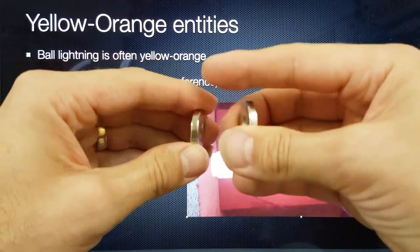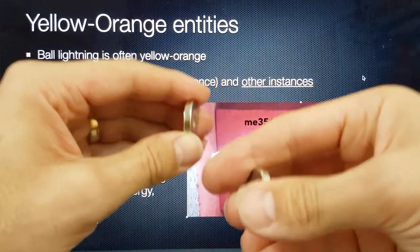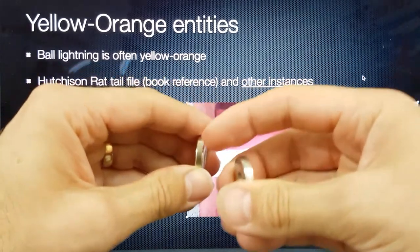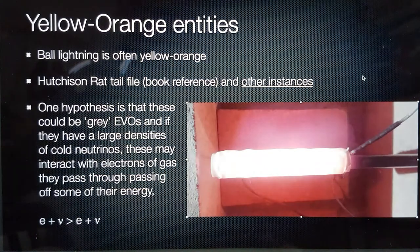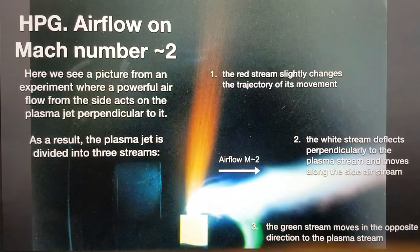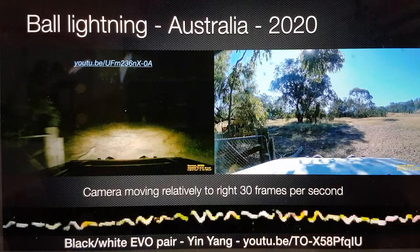But what's happening is we know that there's a spin going around this where there are substructures of exotic vacuum objects. And at some point, when they're getting very strong, they're going to start exciting the gas molecules in the air, just like you see in these yellow-orange structures here, and that you see in ball lightning. So there we go. I'm trying to join a couple of dots here for you.